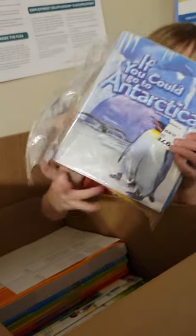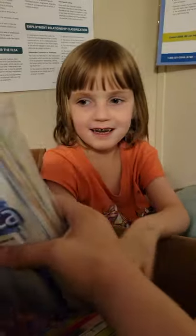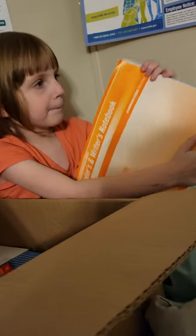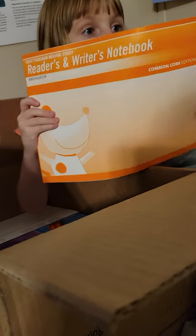What you got there? I got a book. Oh my goodness, that's a bunch of books. Whole bunch. Heavy. Of books. They are heavy. There's 25 of them in there. Whoa. And they're different stories. And you got that. What is that called? That is called your reader's and writer's notebook. Can you open it and show us a few pages? Yep. This is how many pages there is. Yeah, it's a big old book.